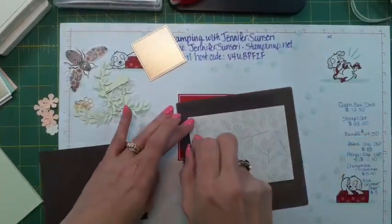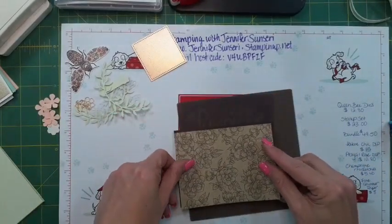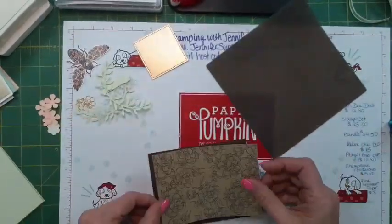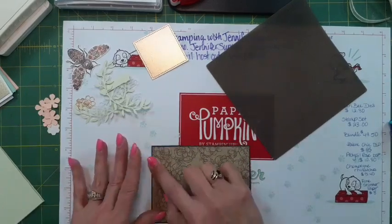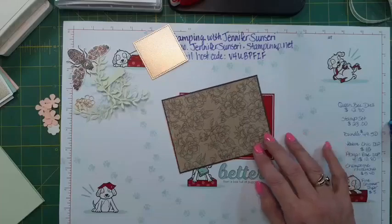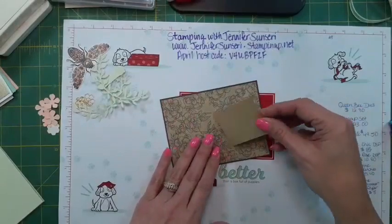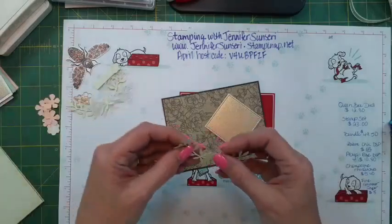All right, so we're just going to put some adhesive on here. I need to move this so I can see because they kind of look like the same color. All right. Okay, there's my base that we're going to, ooh, I just ripped that. That we're going to build our little scene here, okay? I like to kind of place things on before I start gluing because I might want to move things around.